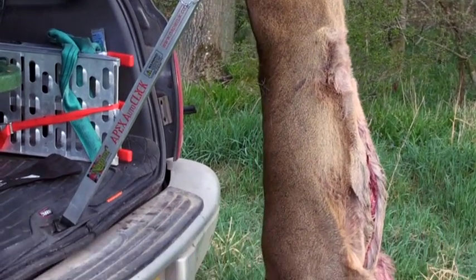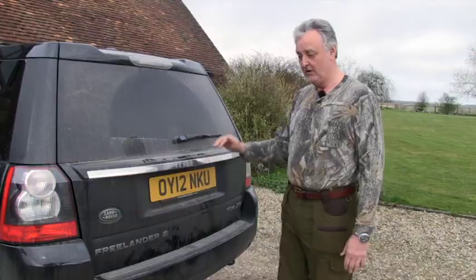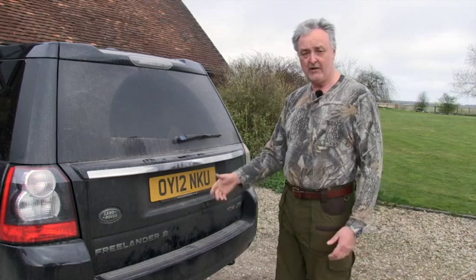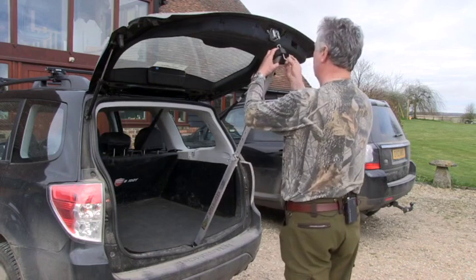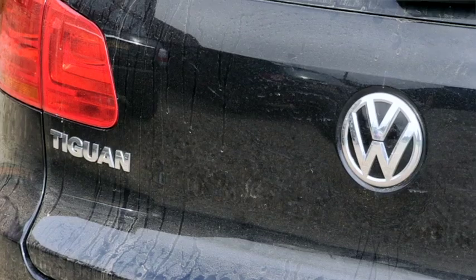The purpose of today's demonstration is to show you how simple it is to put it in and out of virtually any vehicle where the tailgate lifts upwards, which in this case is a Land Rover, but it works well in most other vehicles. That could be Subarus, Hyundais, Volkswagens, Dodge, Chrysler, it doesn't matter whatever it is. As long as the lid goes up, it will almost certainly fit.